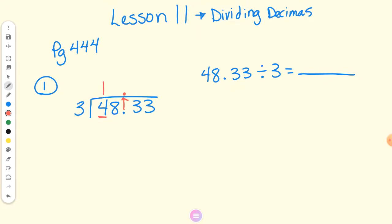Sophia, what's 3 times 1? 3. Where do I put that 3? Under the 4. And then what math do I need to do? Subtract. I get a 1. Remember, after I subtract, stop and check. What am I checking at this point? Haley? If the number you just got from the subtraction is lower than your divisor. Yeah. Is my remainder smaller than my divisor? If it's yes, I'm good to keep going.